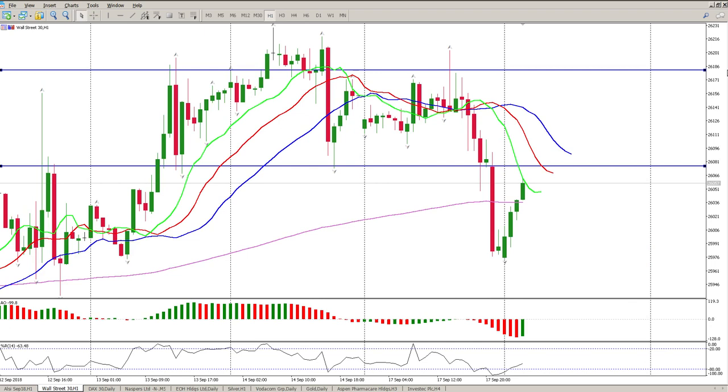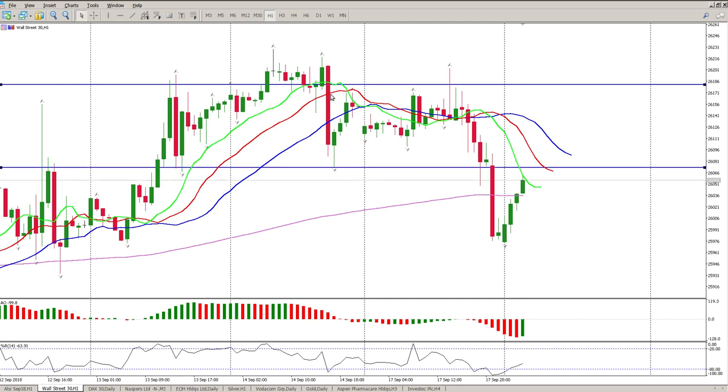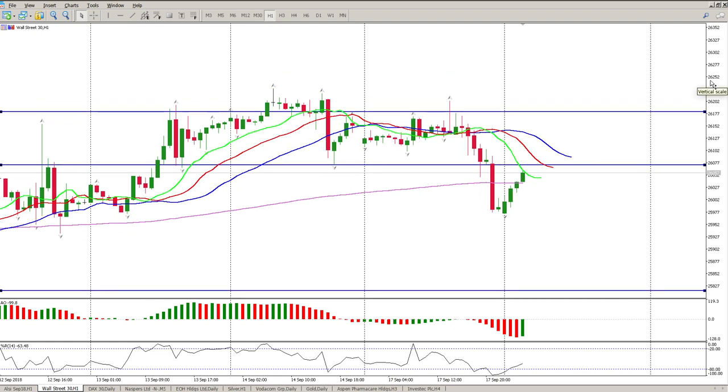I'm going to drill down to the hour now. Yeah, okay. There it is there. So this day here, you can see this is the level that I'd expect us to test. And look at how that lines up with the alligator at the moment as well. Okay, so I would expect us to sort of get some more downside today.